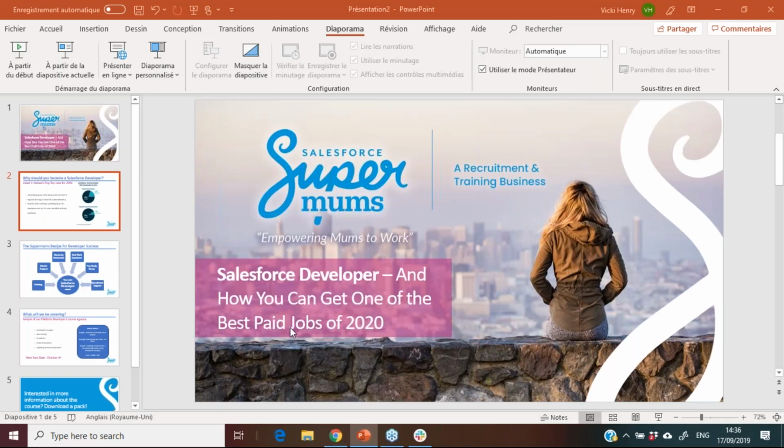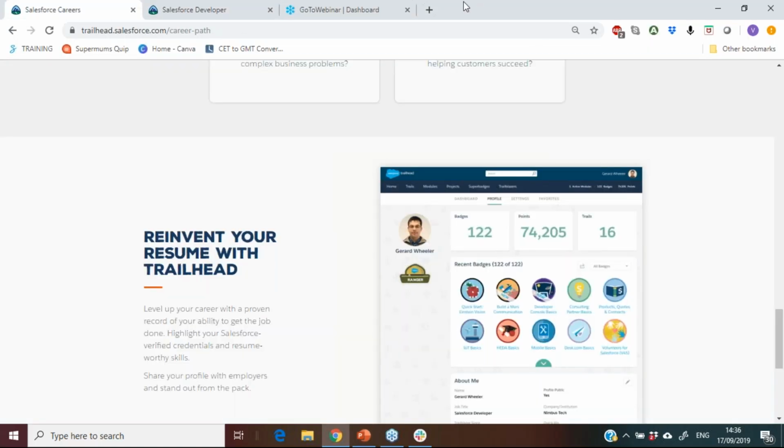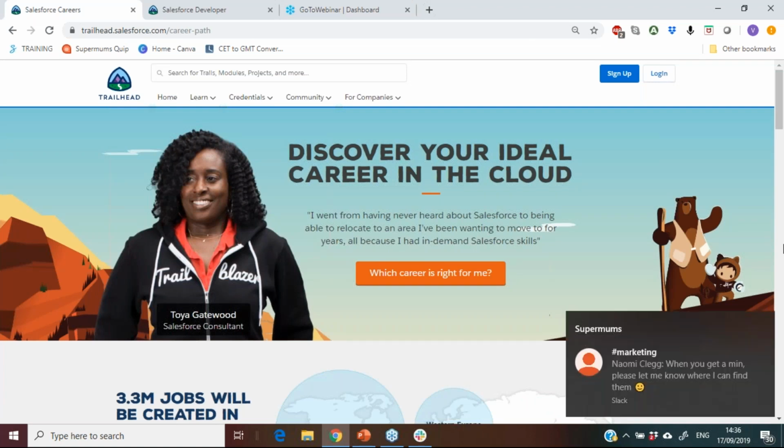So to move us on, I'm just going to hop into our Trailhead, which gives a lot of really good career information as well on a global level around Salesforce development.